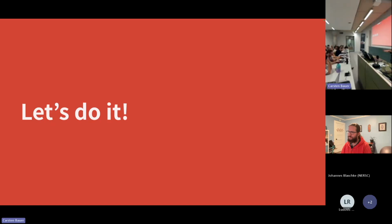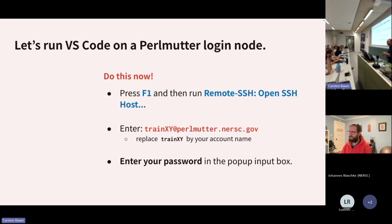So having said that, let's actually do it. Let's run VS Code on a Perlmutter login node. So do this now. Open VS Code on your local computer, and then press F1 or Command-Shift-P, so that you get this little input prompt at the top, and then execute the Remote-SSH: Open SSH Host command. I'll demonstrate this in a second, live.